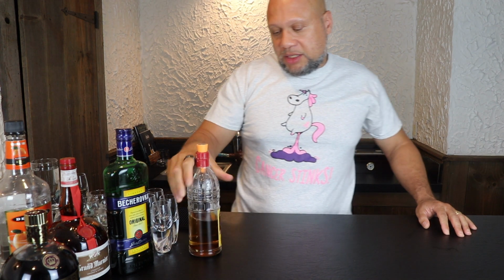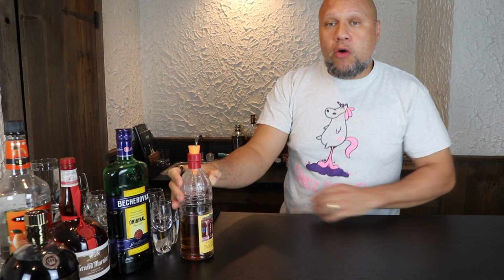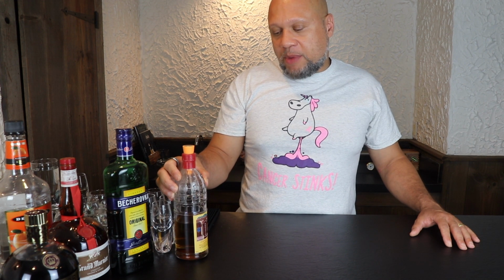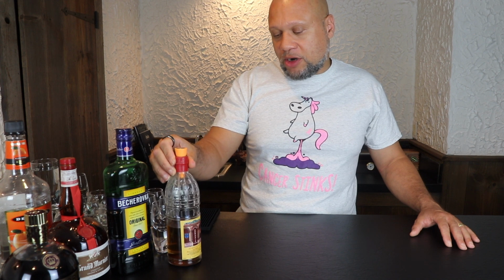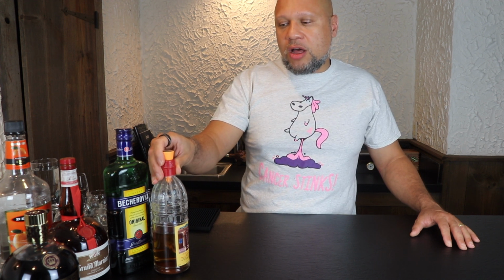But not all Benedictine is the same. This is one of my favorite bottles in my whole collection. This is a Benedictine from Rome, specifically from a monastery called St. Paul's Outside the Walls, that I had a friend of mine who traveled to Rome bring me a bottle back, and I'm eternally grateful. This is delicious. It's very sweet. It's got some herb flavors in it and a strong black tea flavor.